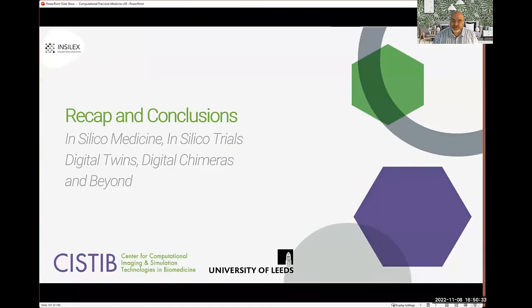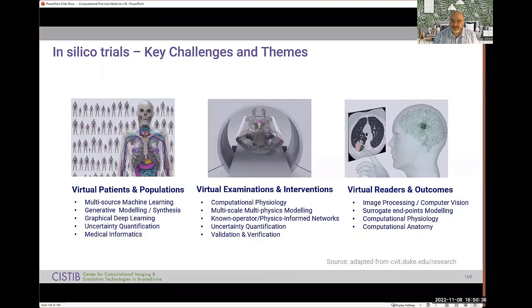Okay, so just to recap and conclude, I talked a bit about ways in which you can build virtual populations, and I only scratched the surface. We are currently working on methods that use generative machine learning models to actually synthesize virtual populations. We talked a bit about virtual interventions, how you place stents and coils. You could also do the same things with models and simulators of imaging to look at virtual examinations. We talked a bit about virtual outcomes, these flow reduction metrics, but you also could look at virtual readers through AI that do automatic measurements.